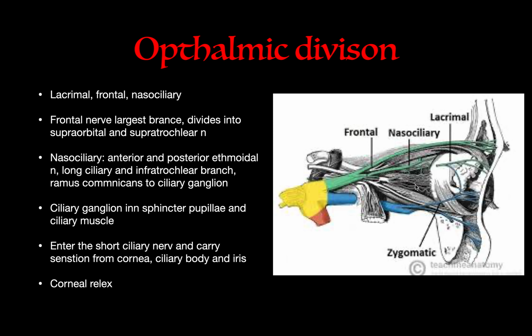Part of the function of the ciliary ganglion and muscle is that it will perform the corneal reflex. So when anything touches your eye, whether it be dust or grit or something, it will trigger the reflex for you to blink very hard to get all of the dust and whatnot out of your eye, and it will cause the lacrimal nerve to fire and for tears to well up in your eyes.